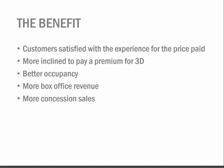If they've sat in those red seats at the front because they wanted to see something and they wanted to pay a low price, they may well be more inclined to choose a higher value seat next time, particularly if they were seeing 3D. Now also, if they know that they get a better view from the middle seats, they're more likely to pay a premium, particularly for 3D.